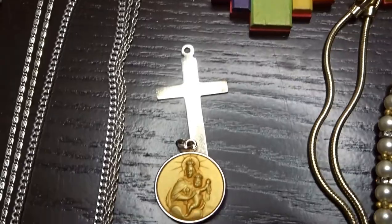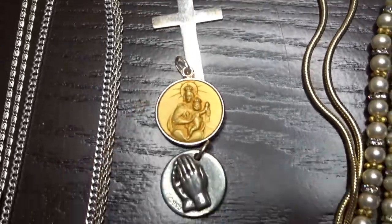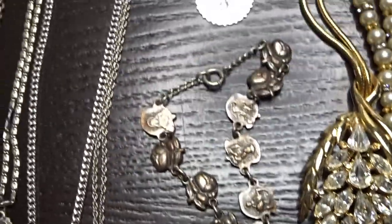This I'm not sure of. I didn't test this one. That one's not obviously sterling. This one might be, I'm not sure.